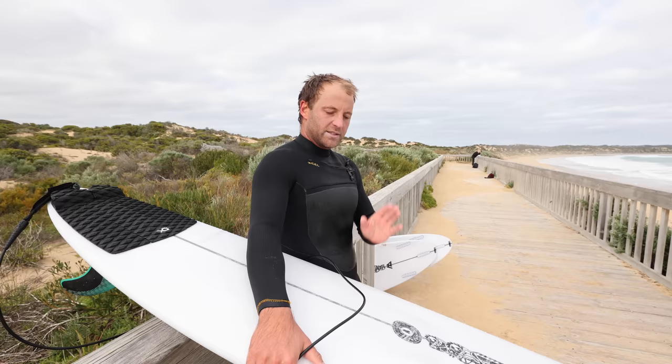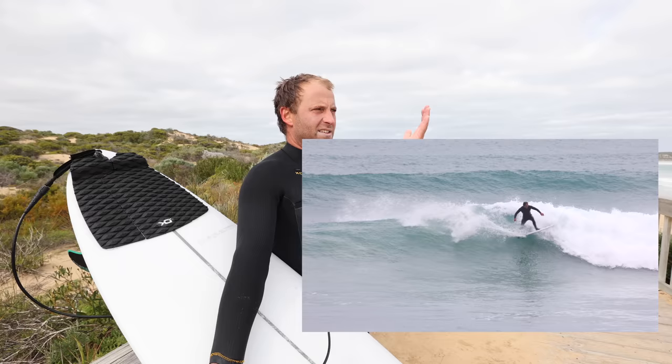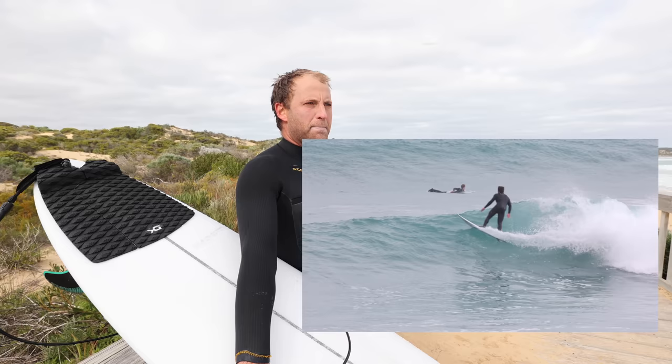On the flat sections, this board it's not as alive as I want it to be, but that comes with the territory. Like, I'm not going to be able to get a board that sits in the water like this does, and I can push as hard as I can on a big wave and also be really good on the flat part. So this is great. I'm really happy with that.